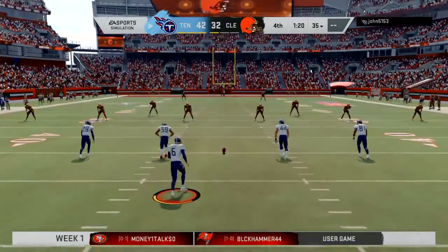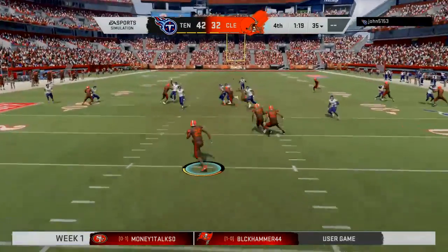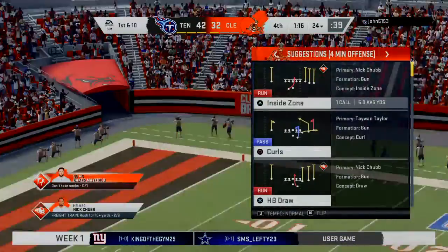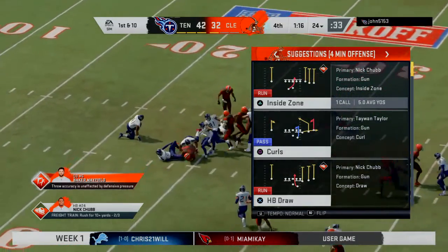Out is the kickoff unit as they run up and send this one away. This one fielded at the 5. And a pretty good return here. He'll be stopped just shy of the 25 at the 24-yard line. The Browns take over 1st and 10 at their own 24-yard line.